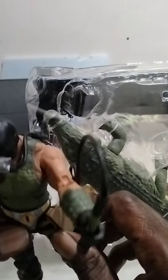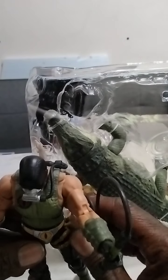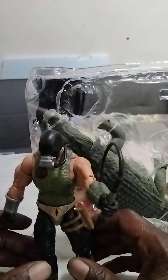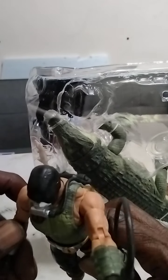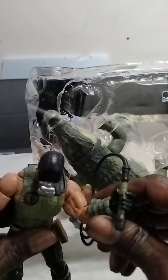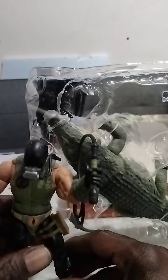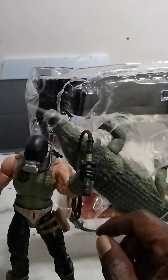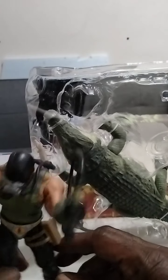Now I gotta go get the Evil Twin Brothers. That's my next goal. Then Dr. Mindbender. But I gotta get the Evil Twin Brothers. I know a lot of you guys have them already. I don't have them. They're nowhere in sight for me. I have to find them. That's the fun of toy collecting, finding new stuff. But yeah, I'll take Fiona out later on. You'll see her on display.